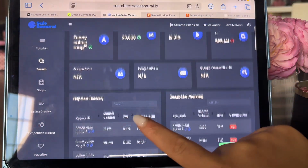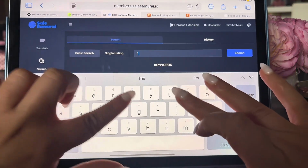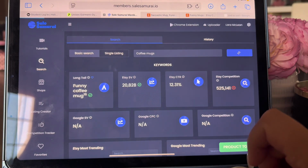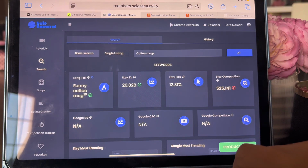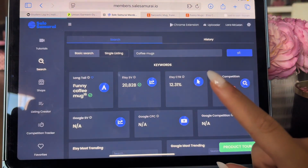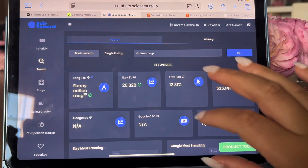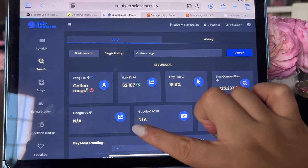The reason why I got to funny coffee mugs is that I originally just typed in coffee mug and a bunch of options came up, and the ones that I saw that were the best performing, in my opinion, were the funny coffee mug. So then from there, I basically just condensed my keyword research and typed in funny coffee mugs up top.